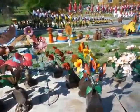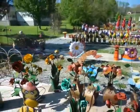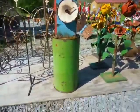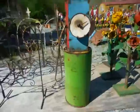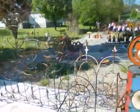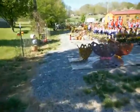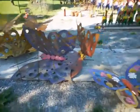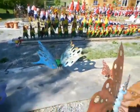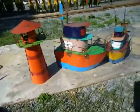Now them neat. Looks like an old gas pump. Planters. Butterflies. Little lighthouse, little tugboat.